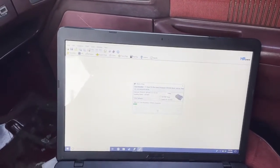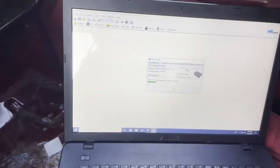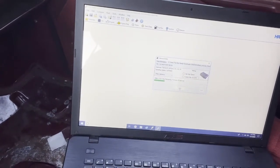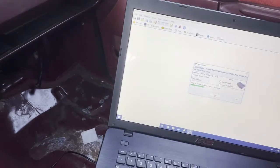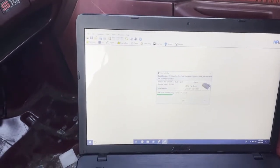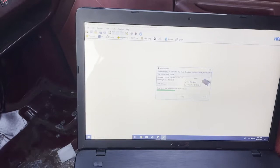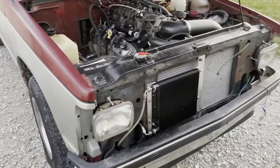So there's that. Not really ready to take it to the gas station yet, but I'm getting low on fuel. I'm going to go get some more, but she isn't even ready to take down the road yet. I can't even blip the throttle without it going super lean on me. It got up to like 16, almost 17, just blipping the throttle. So I'm trying 25%, see what that does. But this thing is nasty.